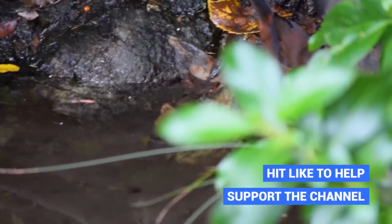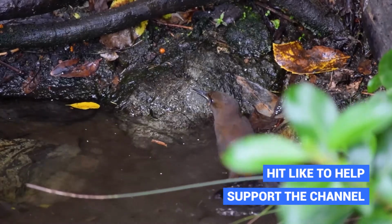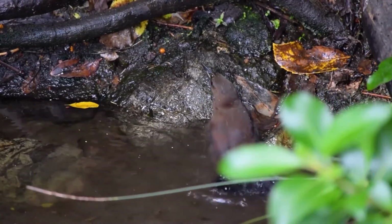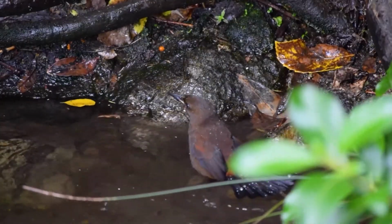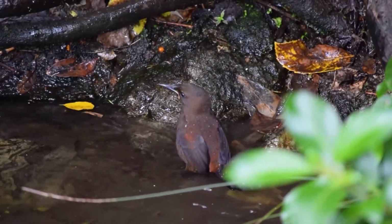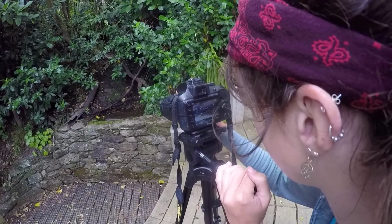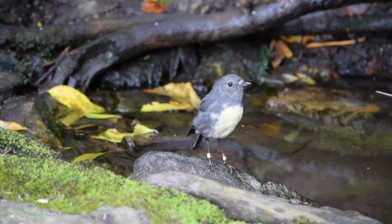As soon as a robin exits, it makes place for a much bigger bird, which is the South Island saddleback. It's a really cool bird, and this one is a juvenile because it doesn't have its saddle yet. The adults actually have some red feathers on their back, looking a little bit like a saddle, giving it its name. The saddleback is actually a pretty rare bird on the South Island of New Zealand, and the North Island saddleback is even rarer. But the robins are back.